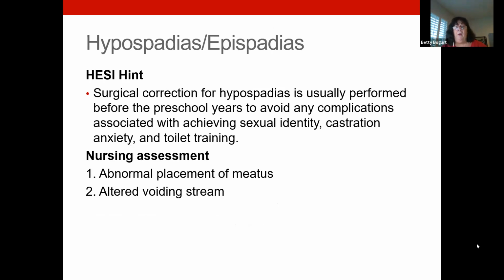Now, hypospadias is a male born, and the urethra doesn't come out to the tip of the penis. The hypospadias is underneath somewhere. Could be up top, down to the base, it could be anywhere.